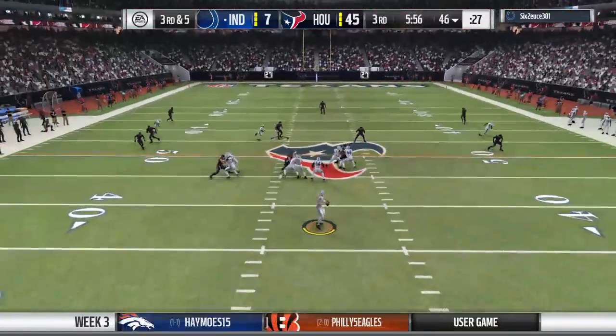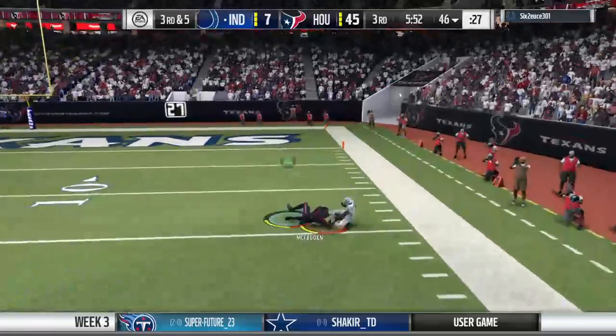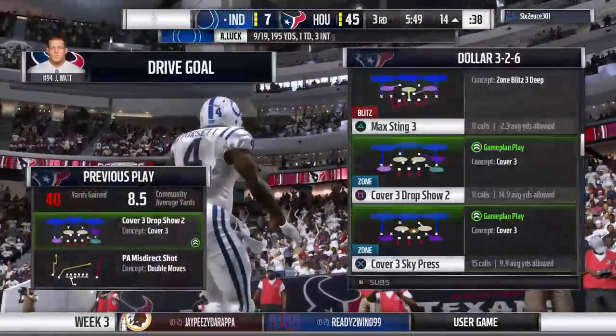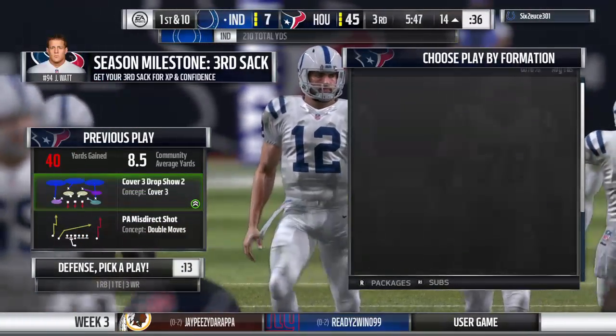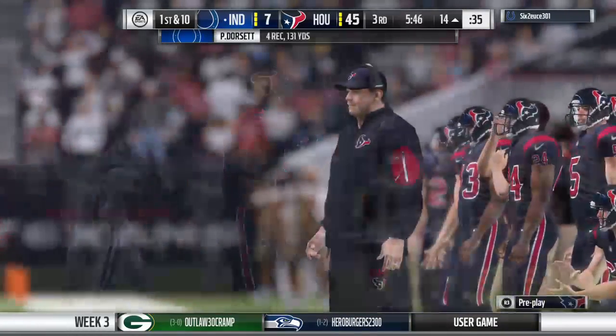Now a play fake, and it's locked. He's going to go for a big play downfield. He's got it at the 15. A huge play that time for the Colts. And even 40 yards. Well, even after all those interceptions, he's not deterred, still confident to go deep at work there.